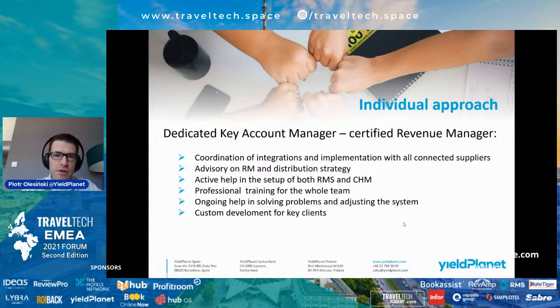So we are combining the individual approach with dedicated key account managers who are experienced and certified revenue managers with the individual setup. At the beginning of the cooperation, we make sure that the system is really working according to the client's needs before we let the machine take over the control.